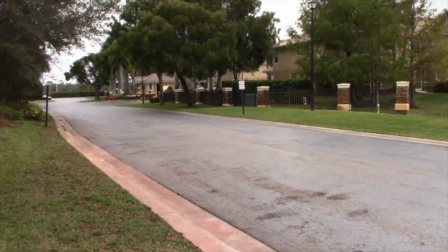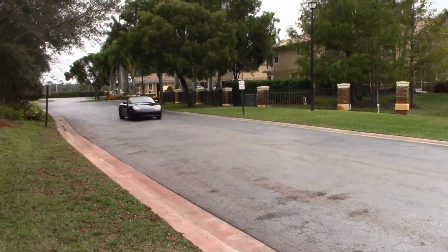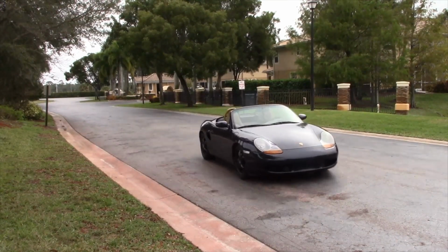But otherwise, I've got the top down on this thing all the time, and with the heater cranked on full and with the heated seats going, well, it's actually very livable even when the temperature dips a little bit, maybe into the upper 50s or so. Oh, so much complaints here in Florida when it gets that cold. Ha. But that's the first surprise of the Boxster, is that it's so usable and enjoyable as a vehicle.